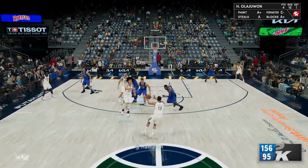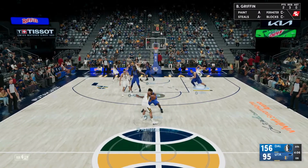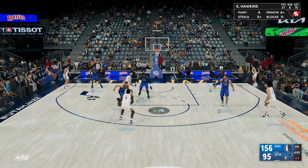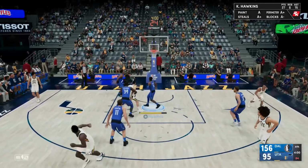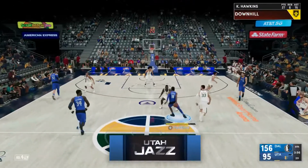Now, here's Hampton. He's covered by Hawkins. Back to Johnson. Just 5 on the clock. Shoots it up. Vucevic trying to get open. It's rebounded by Dallas. Kobe's got his 4th rebound in this one.